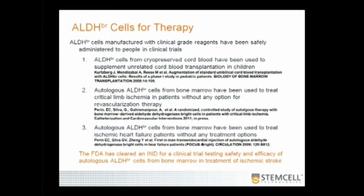It was a safety trial, and it's important in that the subjects in this trial were injected intravenously with these cells. The subjects were totally ablated in terms of their immune system, and no adverse effects were noted in the administration of these cells. Second trial, there is an autologous trial, an autologous bone marrow used for critical limb ischemia patients.